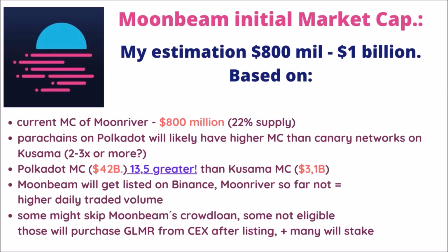Now, Moonbeam's potential market cap. In order to calculate what could be the price of one Glimmer, and thus what would be the return on one DOT contributed to Moonbeam, we need to estimate at least roughly Moonbeam's initial market cap after listing. I estimate that Moonbeam's initial market cap could be between 800 million to $1 billion. Now, what do I base this estimation on?